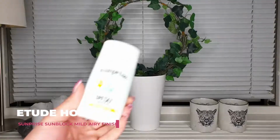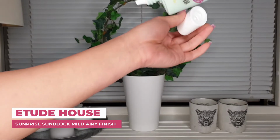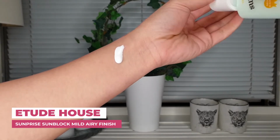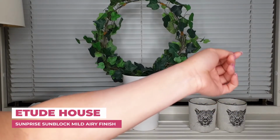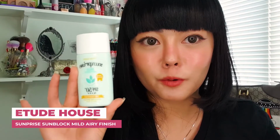Let's talk about first the most important one, sunblock. First, we're going to bring the Etude House Sun Prize Mild Airy Finish SPF 50++++. No words for this one. You know that this is my all-time favorite sunblock for the face. It has the right ingredients. It's so minty when you smell it. It's so cool when you put it on the face. It's mild, it's non-sticky. It's a very good product.